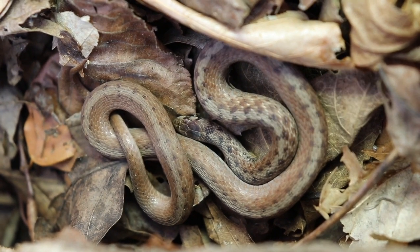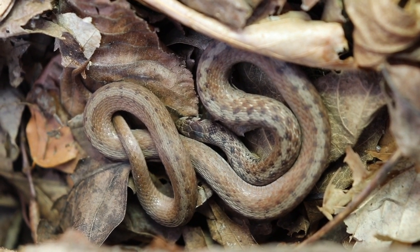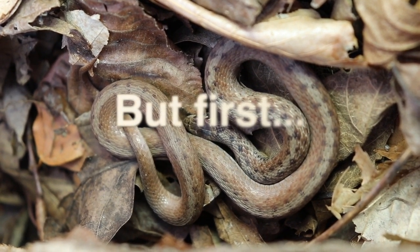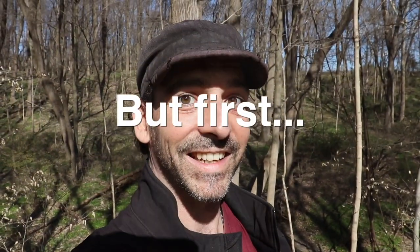So check out what I just found. A little brown snake. It's a windy day today. So how you guys doing? I'm Chris Ignato, and I've decided to go for a walk and bring you with me. You know, all the parks are closed except for this one. Let's see what there is to find and come along.